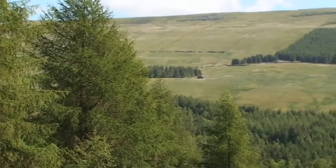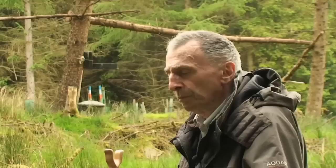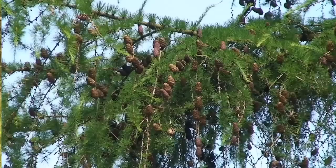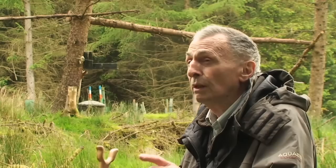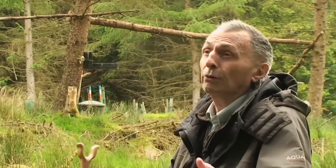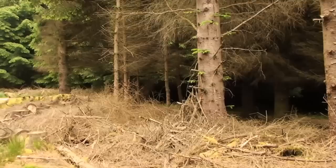The red squirrels adore the cones of Scots pine, larch and sitka spruce, noble fir, and we still have stands of noble fir, which originally we were growing as Christmas trees. We've left those specifically, initially set aside for the bird life, but now we know that the red squirrels adore the cones of noble fir.